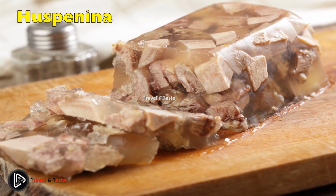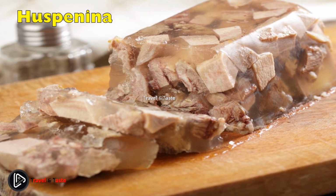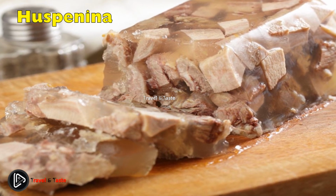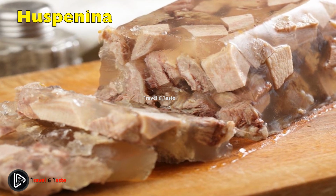Huspenina. Essentially, this is a bone, meat, and vegetable broth jelly. Pork leg and skin is cooked for about 5 hours, creating a thick broth that turns to jelly when cooled. Chopped and cooked vegetables and meat is prepared in bowls and the broth is poured on top.